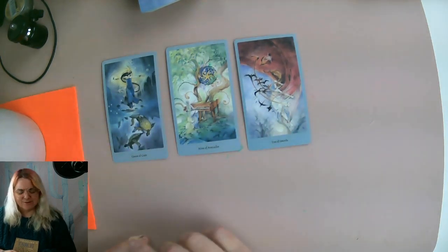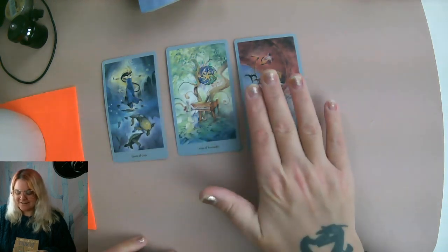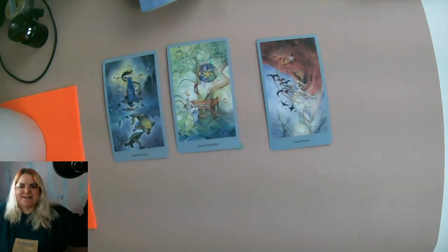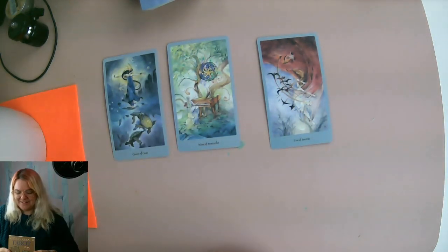Ooh, that 10 of Swords for my future is kind of foreboding. But if I just ignore that, the present said money's a-coming. So, hell yeah. Hell yeah.